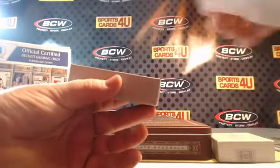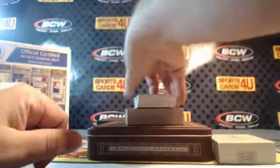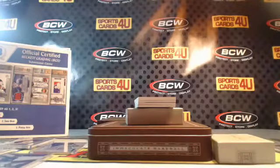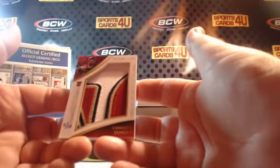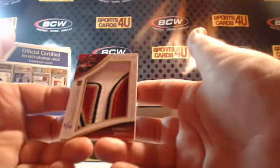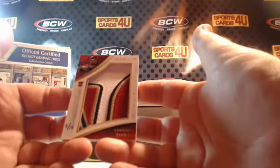Ooh. Not much in here. 12 out of 99. For the Padres, James Shields. A thin pack. Look at here now. 5 out of 10. It's hand numbered. Jumbo, 4-color rookie patch. Yep, just the one Diamondback hit until now, Yasmani Tomas.